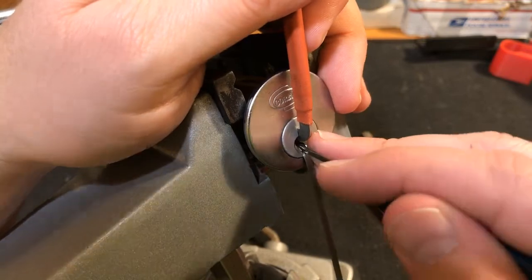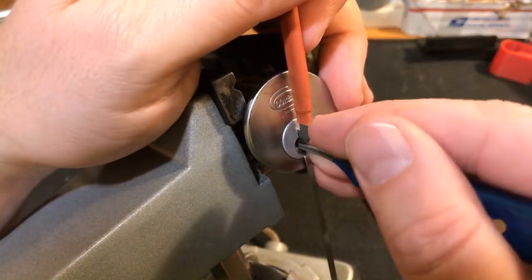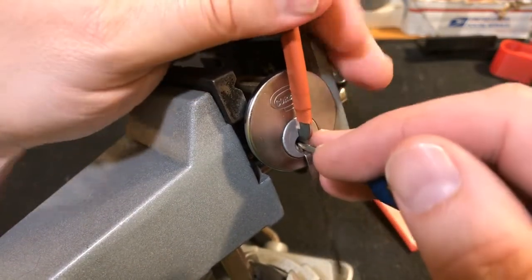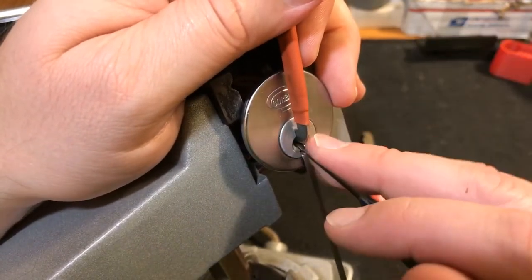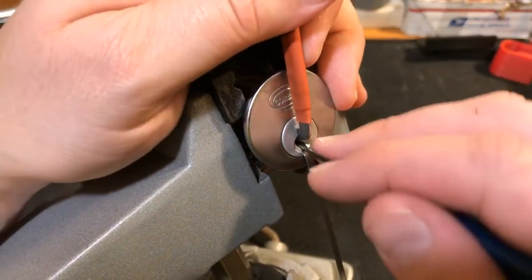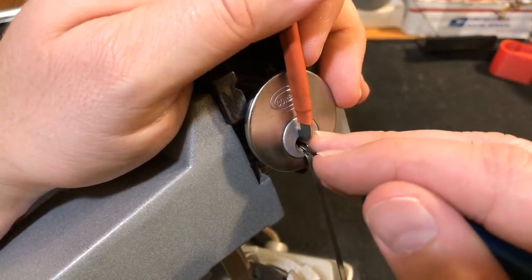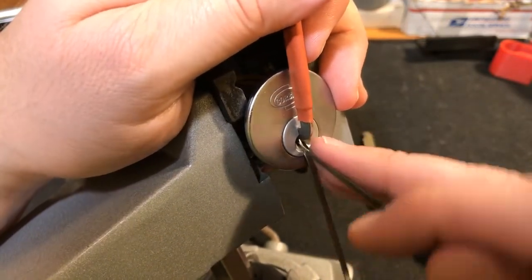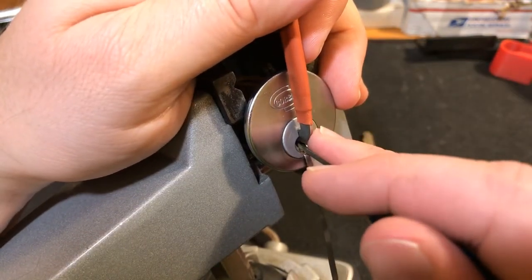And then Bill Bacardi was the first person that I ever saw do that little quick back and forth with the lock. Before then I thought that I was the only person on God's green earth that did that. But it really works to overcome oversets.